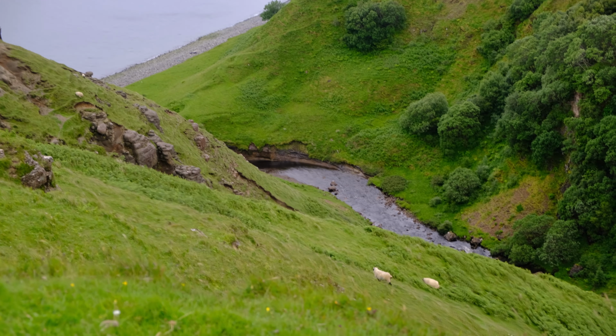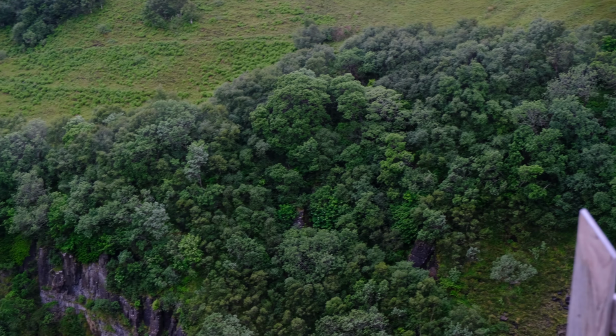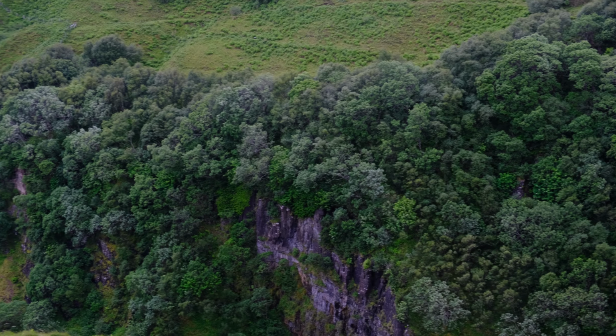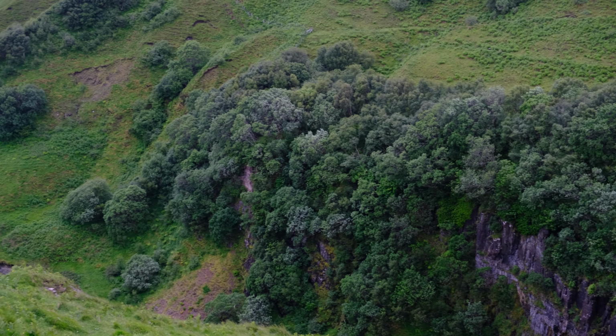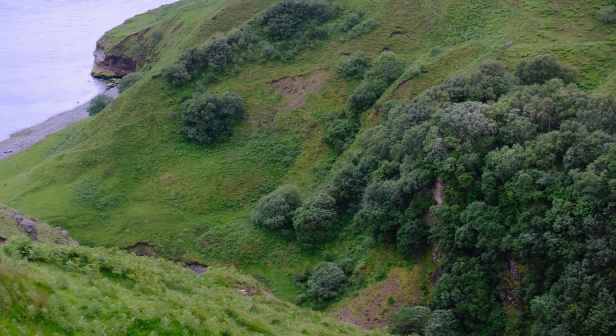The mouth of the Lealt was a good spot for salmon fishing, and you can see the remains of a salmon shack here. In the 1950s, there were 8 salmon fishing stations on the east coast of Skye. Fishermen dipped their iron chains in tar to keep them from rusting in seawater.